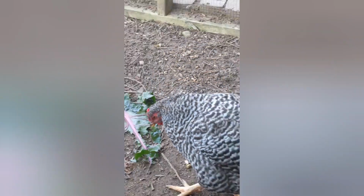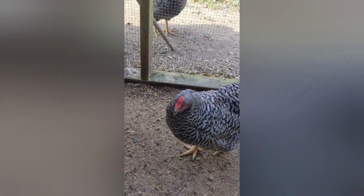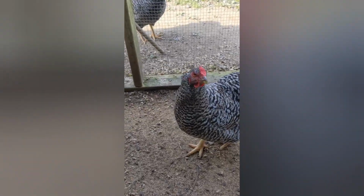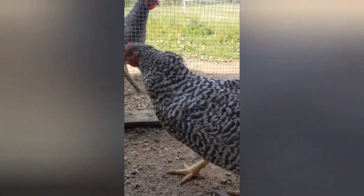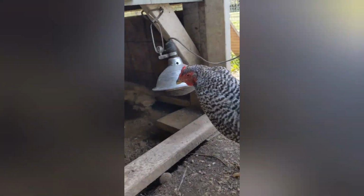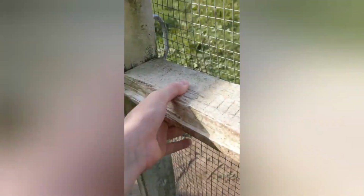But yeah, there's girl. She's gonna be okay. She's just a little nervous around the other chickens. She's happy in here. She's fine. Is she very happy in here? Yeah? She needs a name. I need to come up with a name for her. Yeah, she's kind of scared of girl, though.